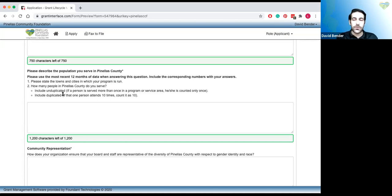So for example, if you have a food pantry, duplicated and unduplicated, that's a bad example because that's very hard to capture and we usually don't ask for the unduplicated number. A literacy program, and you want computers to help with e-learning. You have 10 students that you see 5 times each. That's 50 duplicated people and 10 unduplicated.